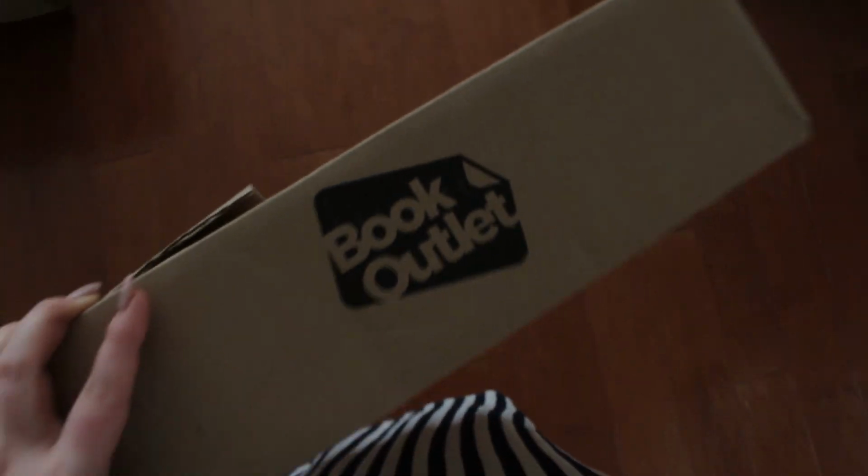Okay, it has been about a week. My book outlet box has arrived, and we're gonna go ahead and look at the books that came, and we're gonna find out what they're about together. Maybe you already know. Let me know if any of these books you had heard of before.